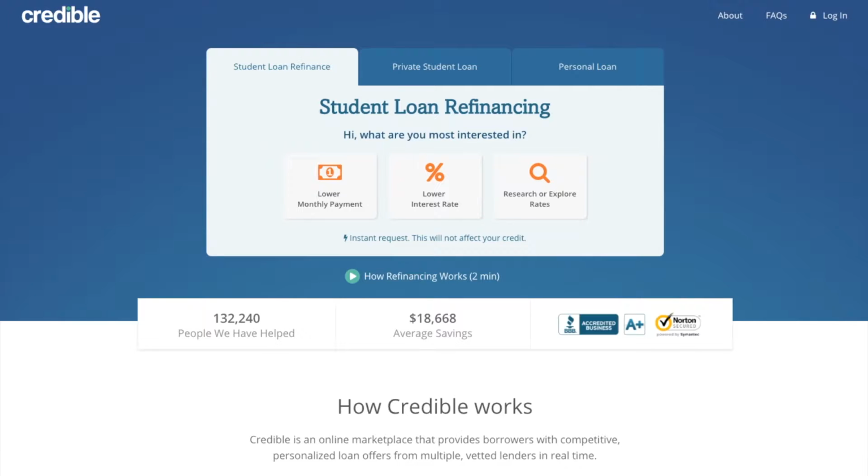I am excited to talk to you today about one of my favorite tools when it comes to student loan debt, and that's Credible. Credible is a student loan marketplace comparison tool. That sounds a little crazy, but basically it allows you to compare student loan refinancing companies. And I think that is awesome because if you have private student loans, you should always be looking to refinance to the lowest rate.